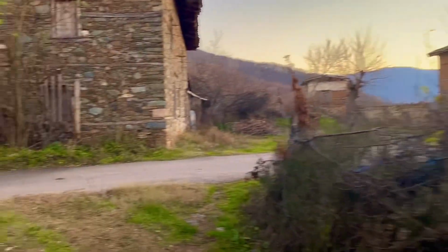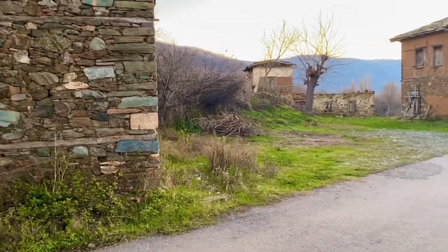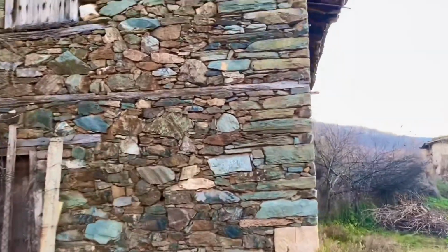Okay. Now, the village ends over there. The church is over there, and it continues over there. So, I'm actually going to show you the end of the village and then continue, because it's beautiful. It's actually one of my favorite parts of the village.